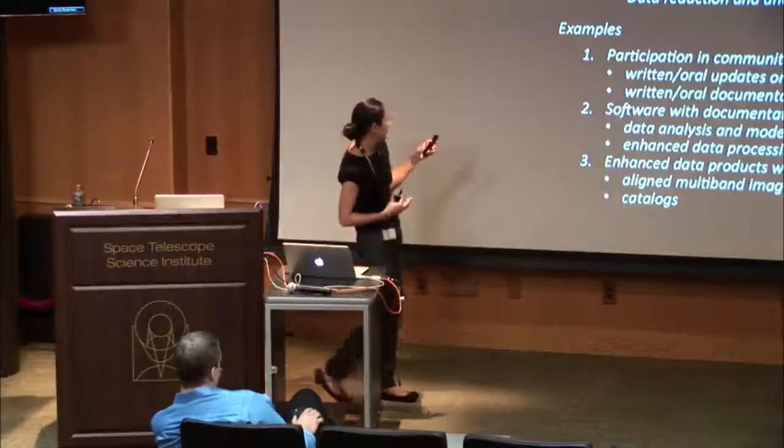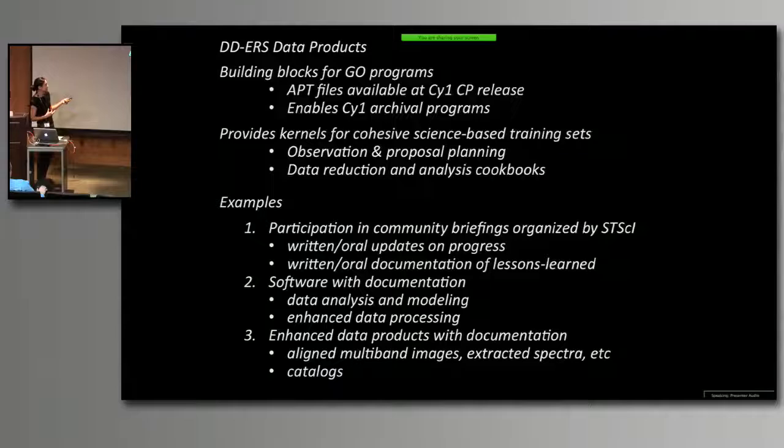So we'll make the APT files available at the Cycle 1 call for proposals release or near that. And then we actually can enable archival programs starting right from Cycle 1 based on the ERS data that will be coming out. So folks will be able to propose for archival science based on the observations taken by ERS teams that aren't directly within the ERS science program, as described by the team in their abstracts.